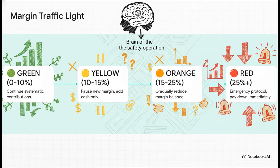And this right here is the brain of the whole safety operation, the margin traffic light. It's designed to take all of the emotion, all of the guesswork right out of the equation. As long as margin is under 10%, everything is green, we just proceed as planned. If it ever hits the yellow zone, we just stop adding margin. Simple. If it gets to orange, we start to actively pay it down. And red, that's an emergency stop. But at just 2.74%, we are deep, deep in the green with plenty of room to breathe.